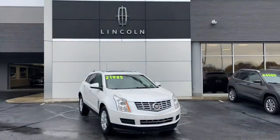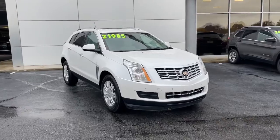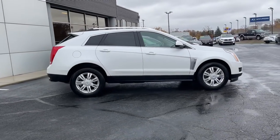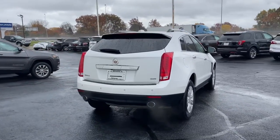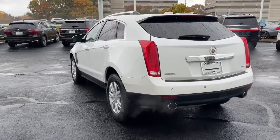Get acquainted with the 2016 Cadillac SRX. This vehicle is an outstanding buy with fewer than 60,000 miles on the odometer. Enjoy a view of this handsome Cadillac SRX, the luxury automobile that leverages desirable safety features, a smooth, balanced ride, nimble handling, and a solid upscale look and feel.